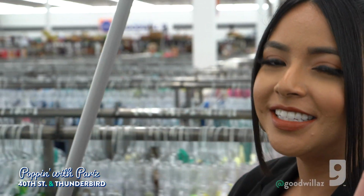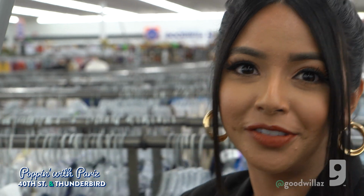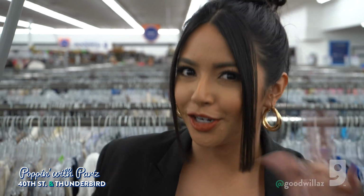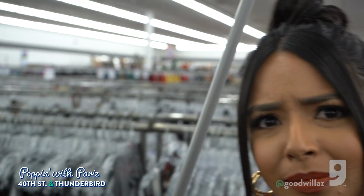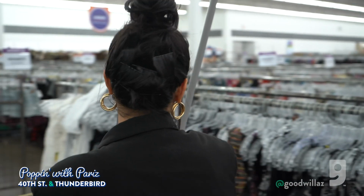Alrighty guys, so the first tip that I have is of course donating. I just donated a trunk full of goodies because you guys, if we didn't donate, you wouldn't have all this plethora of things to shop from. So yeah, first step, donate your goodies that you don't use anymore. Let's go find some good stuff.